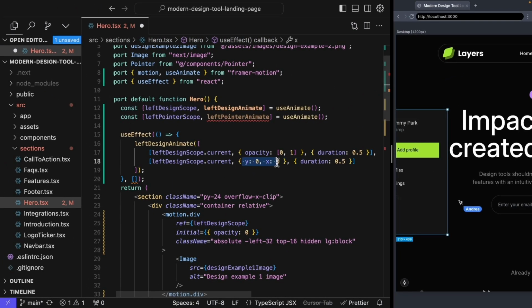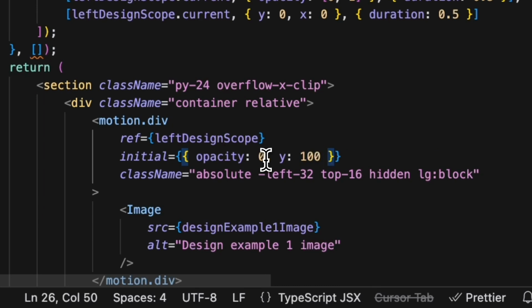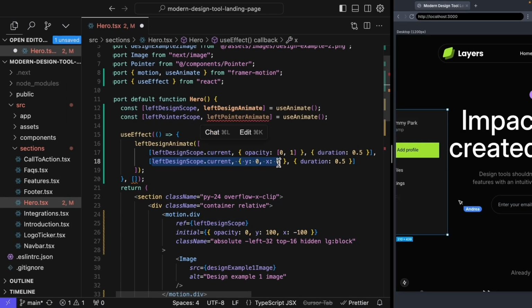Now, we are taking these to 0, 0, but we don't have an initial value for these yet. So let me go ahead and add an initial value for these as well. So we're going to take the Y value from a value of 100 and the X value from a value of negative 100, and then basically take them to this 0, 0 here. And we can do the same thing with opacity.